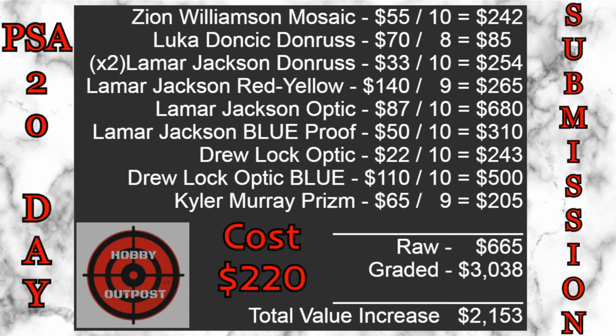This was pretty easy on a lot of the cards, but like the Drew Lock Blue Optic and the Lamar Jackson Blue Press Proof, these cards were a little harder to find 5 transactions on, especially on the graded versions. So it's a rough estimate on those cards. A lot of the other ones, there's a lot of transactions. It was a lot easier to tell. The Drew Lock Optic Blue is actually like a population 7 at PSA, graded a 10. So that's pretty cool. It's a little rare.